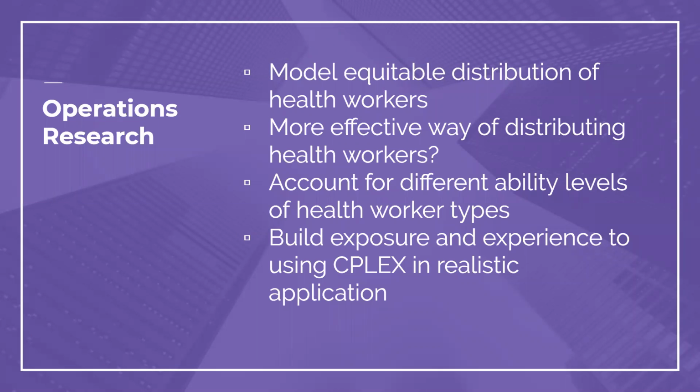With this operations research model, the goal was to create an equitable distribution of healthcare workers in Hawaii using information provided in the census and about healthcare worker amounts and totals, looking at the most effective way to distribute health workers based on that population data. We wanted to account for the different levels of healthcare workers, whether auxiliary or licensed or professional nurses or doctors. Overarching, there was also a goal to build exposure and experience using CPLEX in realistic applications.